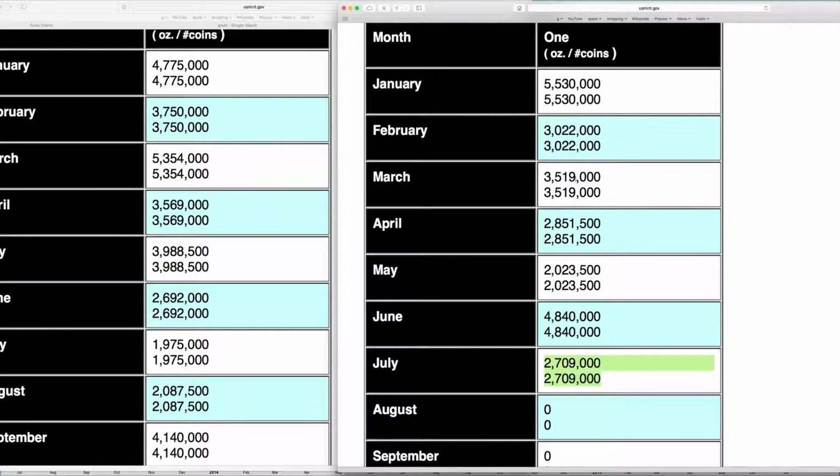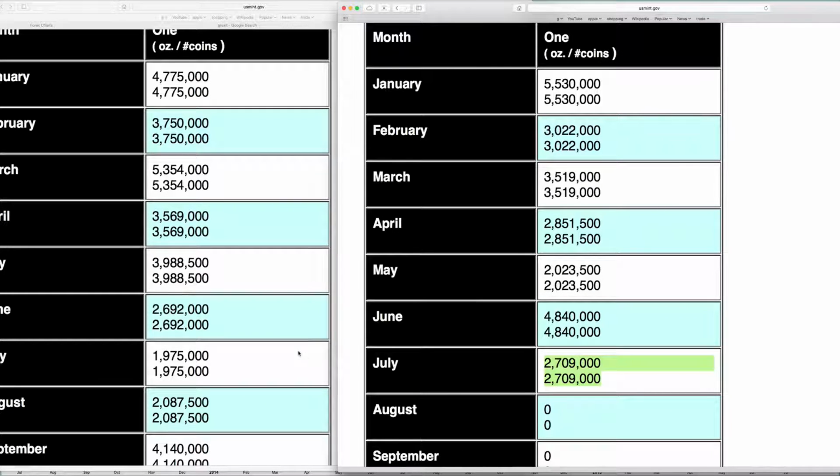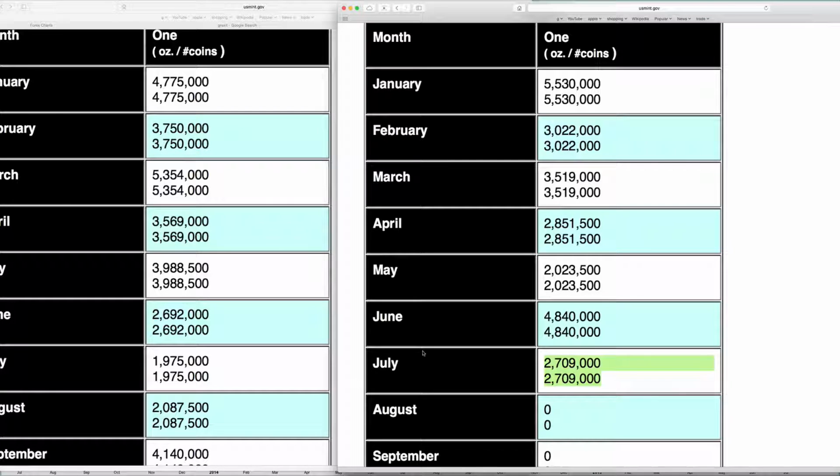So great indication that the market is still being supported, that there's still a lot of support behind the silver market. And again, unfortunately, we're not going to be able to sell that much more silver this month because they're out, and they're going to be out for the next 2 weeks.